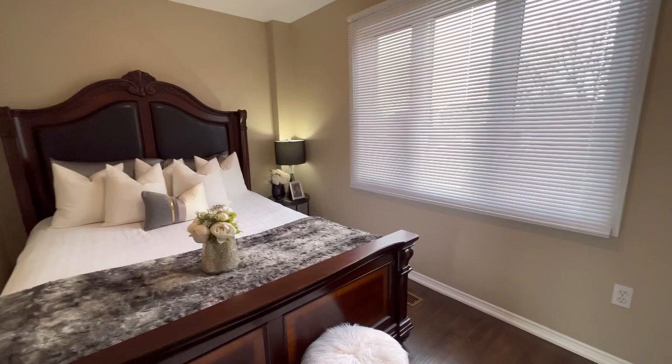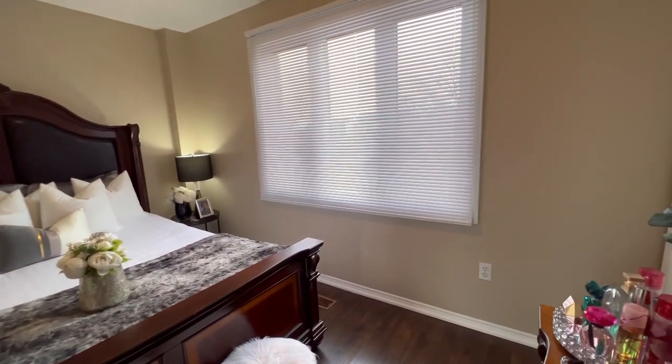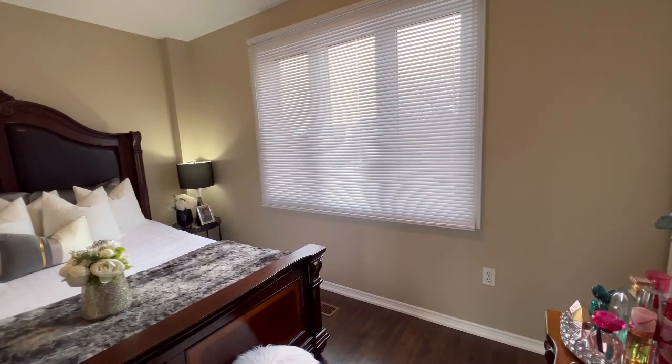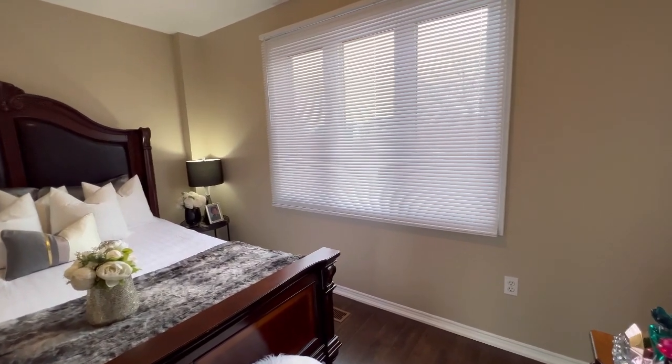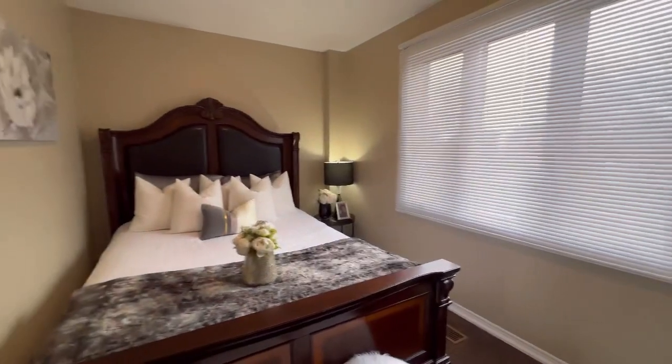And I love silver, so I may put some silver gray curtains up that still block out a little bit of the sun. So that is what I'm thinking.